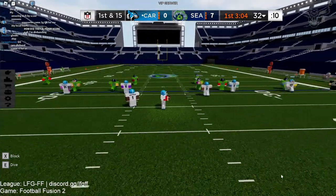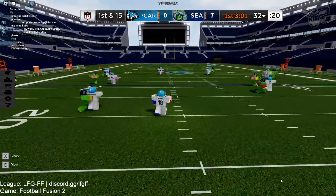How are you, the ball? What do you mean? This is a ball cam, by the way. I'm the broadcaster for this game.